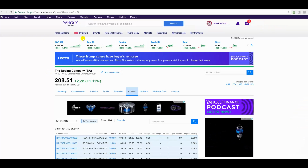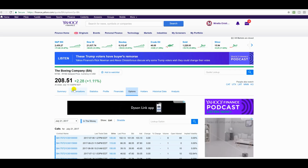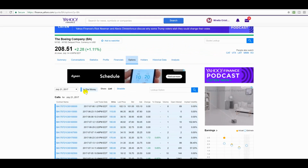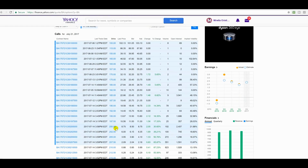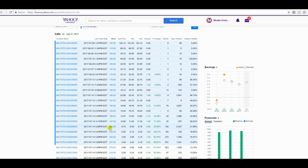All right, people, so here we are at Yahoo Finance, and BA closed at 208.51. People, I've been making BA plans for a while. I made a plan back in June, about 3 weeks ago, and these options, the 200 July 21 calls, cost less than $1, and as you can see, they're 8.50. They're in the money big time. That's because of the stock's power.